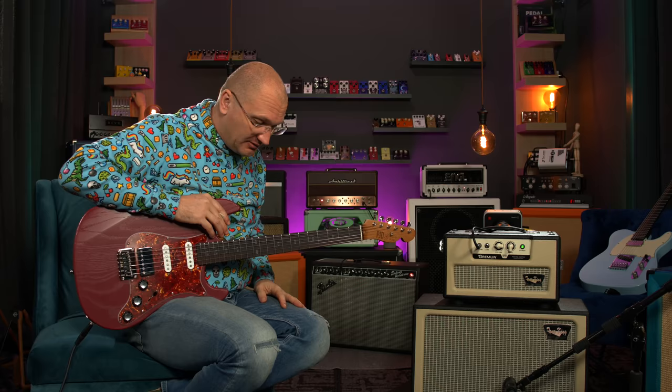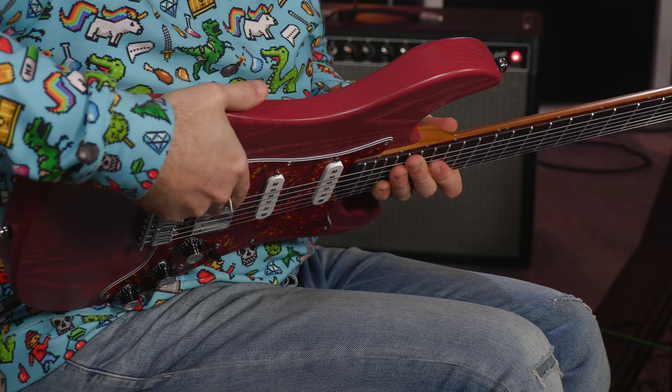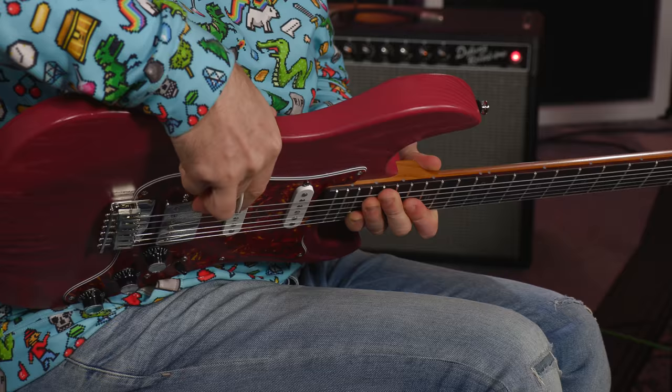Hardware's nickel, Bare Knuckle, old guard single coil, and then who knows what that is. It was a little bit tilted. Where am I? To the back like this. And I had to get the pickups a little bit higher. They were rather far down. It's a little bit wobbly.